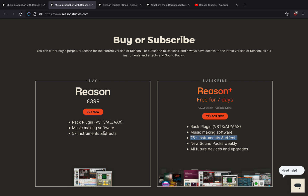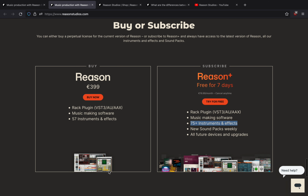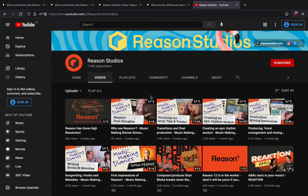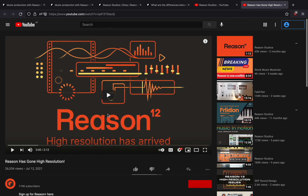And what's so unfair is that later on, when Reason 12 is released, you cannot buy Suite anymore, right? So you don't have the option to just buy all their devices outright. You would have to buy them separately, which would be much more expensive than Reason Suite. So you can see why they discontinued Reason Suite and make you pay for Reason Plus. But people don't like Reason Plus, and if you go to their YouTube channel, for example, you can see that is truly reflected.